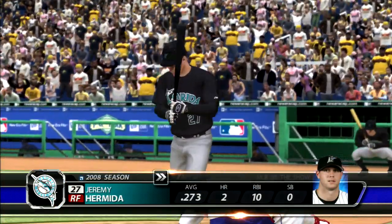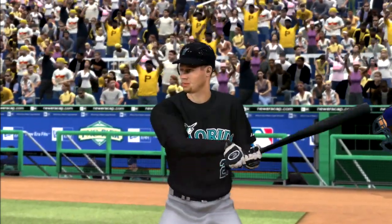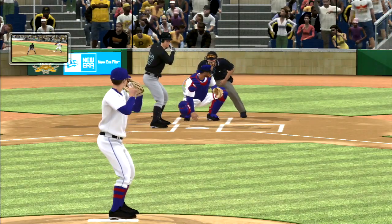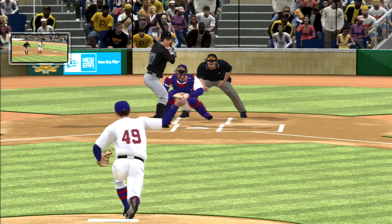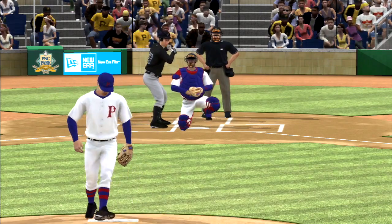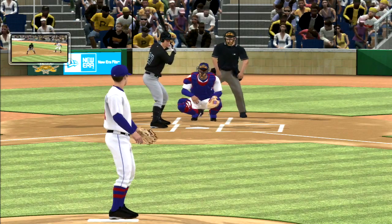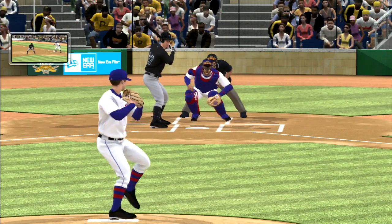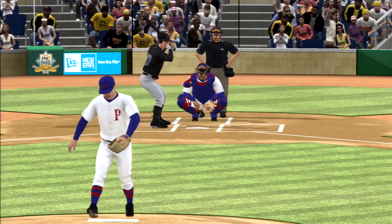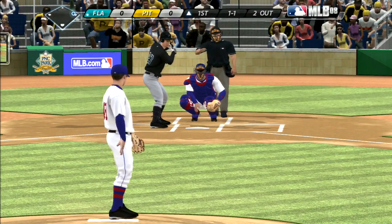Jeremy Hermida will stand in. And that misses inside, 1-0. And this guy wore the collar yesterday, an 0-for-4 game. And he looks at a changeup in there, 1-1. And if he's going to go, I expect to see it early in the count. Give this guy a chance to drive him in.